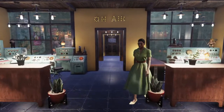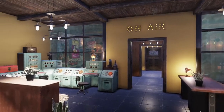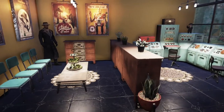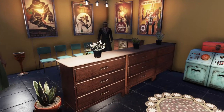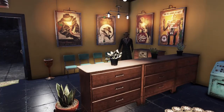If you come into the radio station, we've got our on-air signal here, and you can see I've got the asylum lights, which have a really nice vintage look, and the black floor tile. And this big open area is broken up into a couple of smaller areas by these dressers, which stitch together pretty nicely to make a countertop.